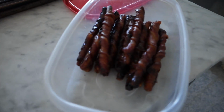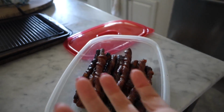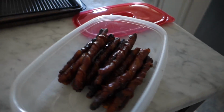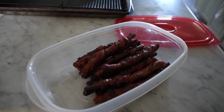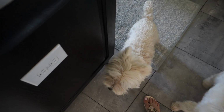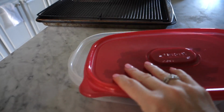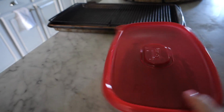But here are the bacon-wrapped breadsticks. They don't look like much, but when they are displayed in a cute little cup with some napkins, they do look less like dog treats. Bacon, bacon, bacon. I mean, seriously, it's kind of funny. Anyway, I'm gonna just package them up and then head over to the little gathering.